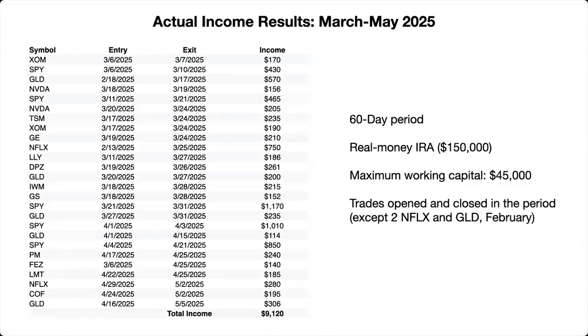This was a real money IRA. $150,000 was the base value at the start of the year. Our maximum working capital at any point during this period was around $45,000, so about a third of the portfolio we have dedicated to selling options. With the exception of 2 trades in this table, all of these trades were opened and closed in this 60-day period. So we sold the water and then we bought the water back, right? The 2 exceptions were trades on Netflix and the GLD, the gold index, that were opened in mid-February but closed in the period. I left them in here simply because they were part of the closing process. So bear with me on that.